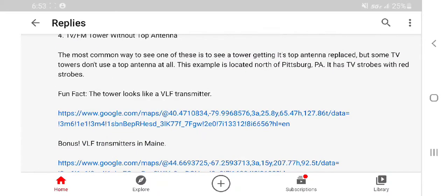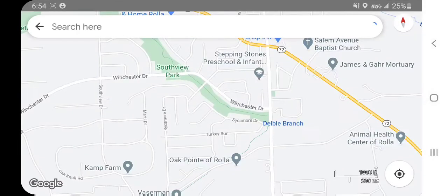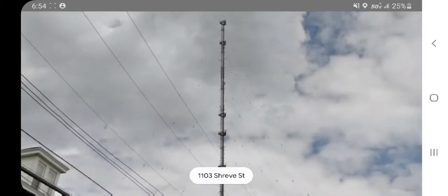Fun fact: this tower looks like a VLF transmitter. I don't know what VLF transmitters look like really.